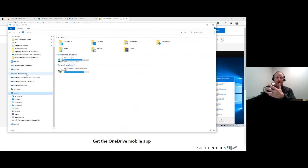Through this process, I'm going to show you what it looks like to add that and how easy it is to do it. But these are the different flavors. You're going to see OneDrive-personal, OneDrive-company, and then the building icon is when you're syncing information from your corporate SharePoint site. All right, so those are the easy ways to see that.